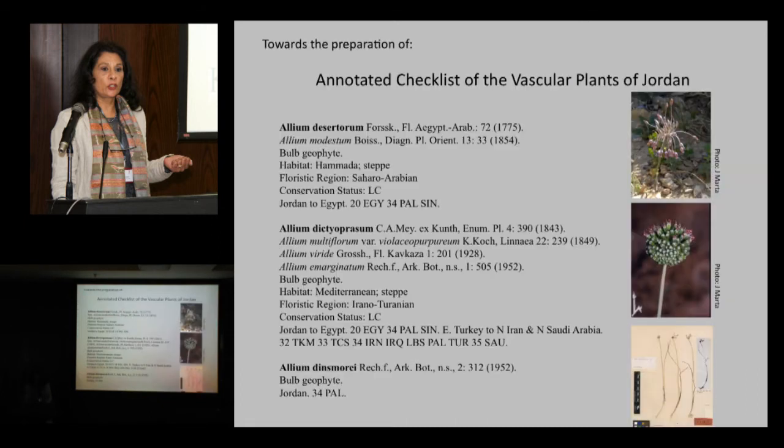So this is how I see an annotated checklist of the vascular plants of Jordan. The name of the species, its original citation, its synonym, where it was published, and what the plant is like. This is a bulb geophyte, Allium desertorum. What is its habitat? It's found in the hamada or the steppe region. Its floristic region is Saharo-Arabian, that is, it's found in the Sahara and the Arabian region. These are regions which have been defined by Zohary and then later on by Léonard. Its conservation status is least concern, plentiful, and it's found from Jordan to Egypt.